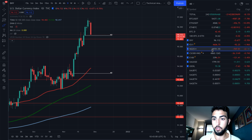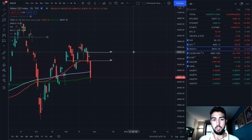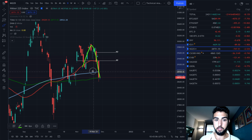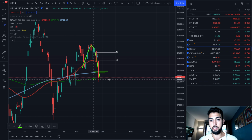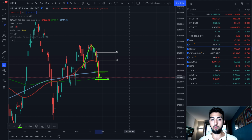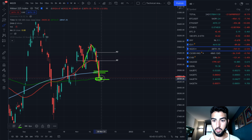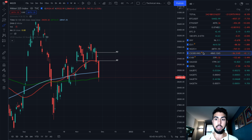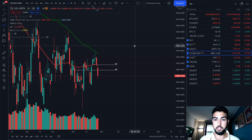And then, of course, if we go into international markets, Japan is also reacting now, back below its 200-day moving average and sitting at its 100-day moving average. So we'll definitely monitor this 100-day moving average for Japanese markets, because if we see downside there, that could indicate something a little bit more intense.